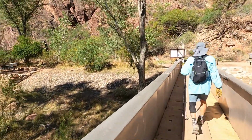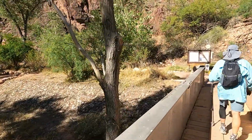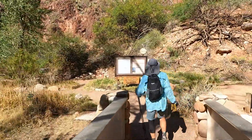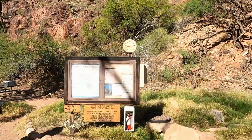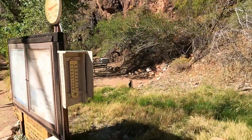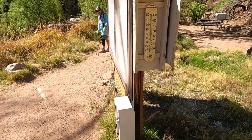Well, we're on the bridge back to the campsite, and the thermometer in the sun says ding ding ding ding, 100 degrees, and the shade says what? The shade says 76.